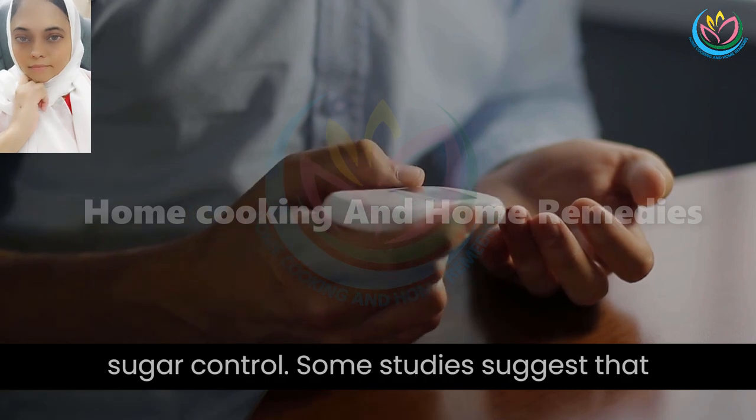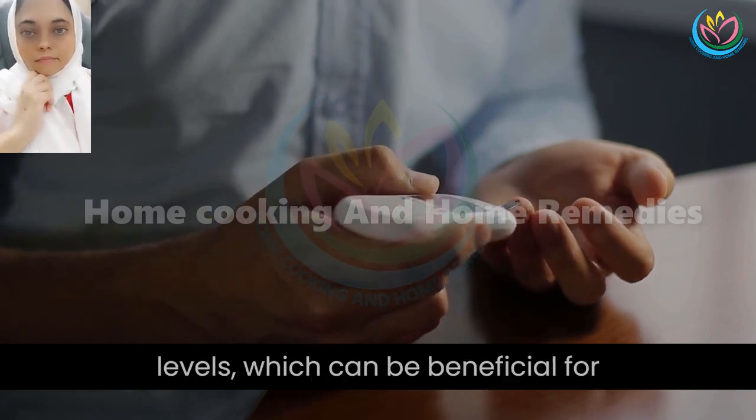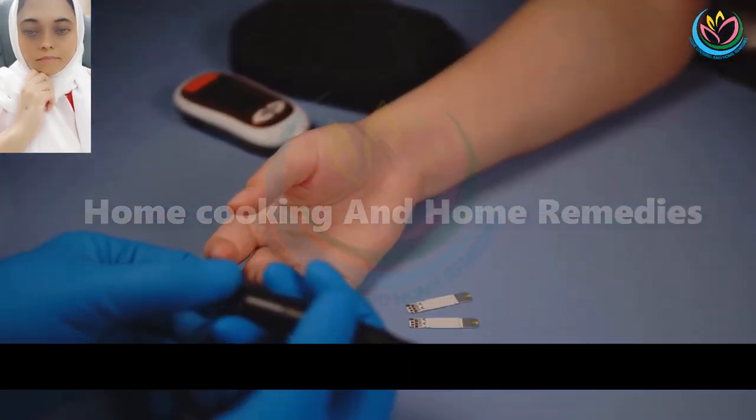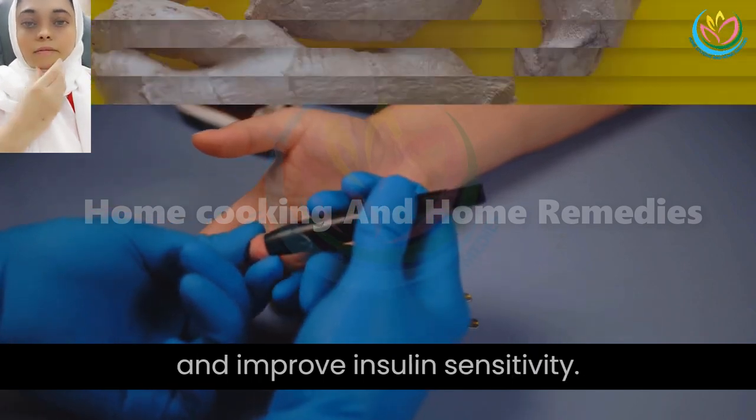Blood sugar control: some studies suggest that ginger may help to regulate blood sugar levels, which can be beneficial for people with diabetes. It may also help to reduce insulin resistance and improve insulin sensitivity.